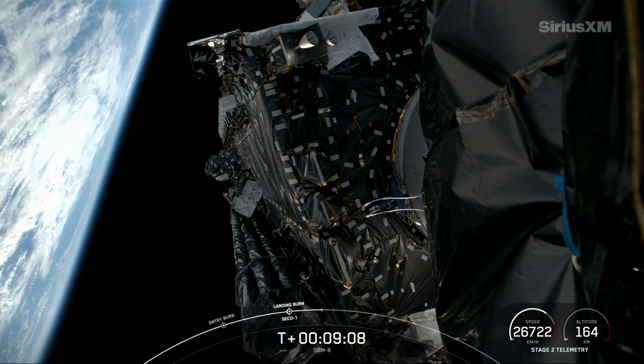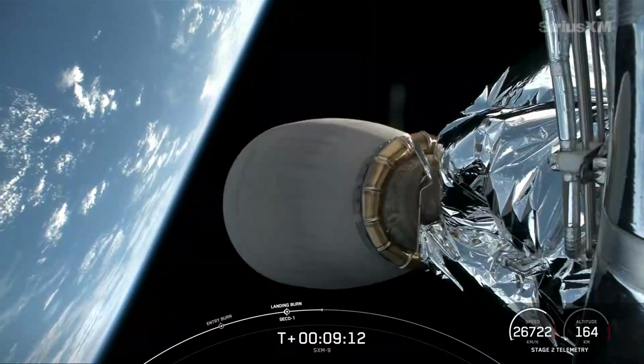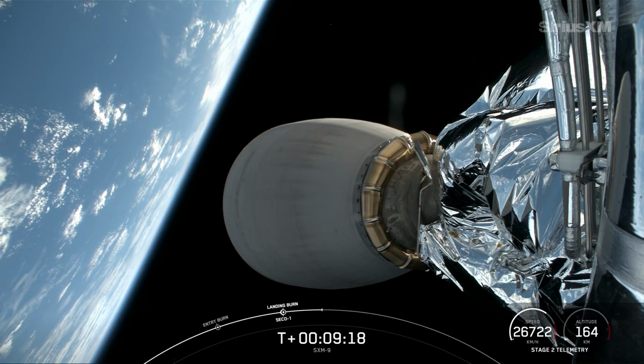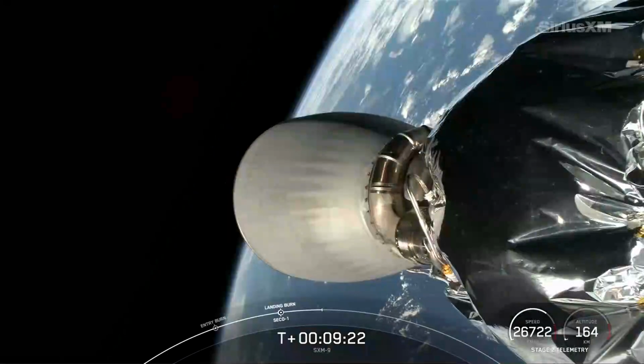So with that confirmation, the second stage is now embarking on its coast phase. After this coast phase, we do relight that MVAC engine for a second time. That should happen around the T+26 minute mark. And following that will be payload deploy around the T+34 minute mark.